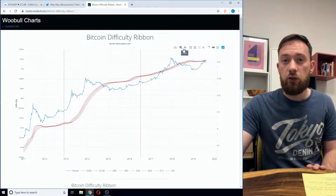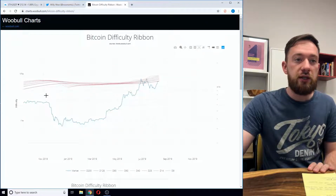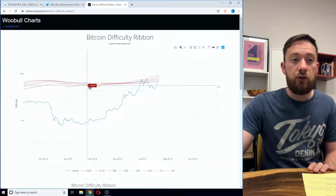We just finished another bearish market, and in our case this was exactly the point when you could have invested into Bitcoin. So let's zoom in on that particular part, and we can see here that from January 2019 the ribbon was intertwined and it contracted quite a lot.